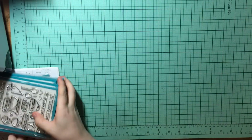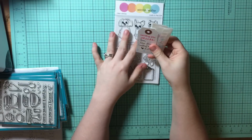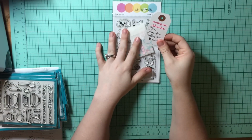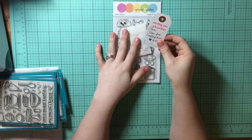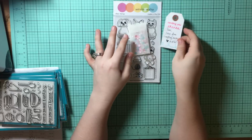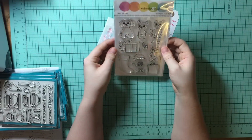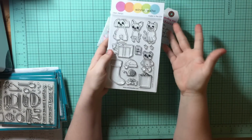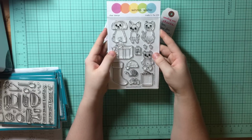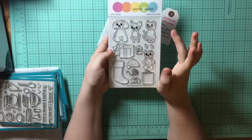Alright, the next thing I have, I think I also learned about from Crafty Canadian Girl, or what did I say her name was? I forget. Sorry. But anyways, from Winnie and Walter, she showed a stamp set that she got that had a Chihuahua, and like her, I have a Chihuahua, and I haven't seen Chihuahua stamps anywhere. I've seen dogs and cats and all that, but never particularly a Chihuahua. So I had to get this.